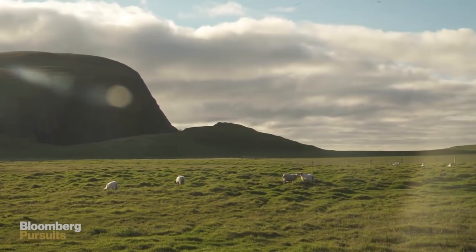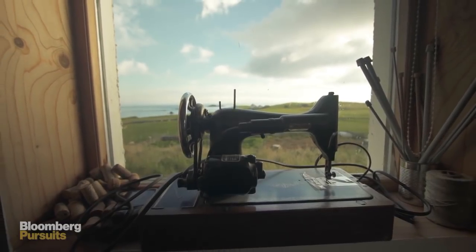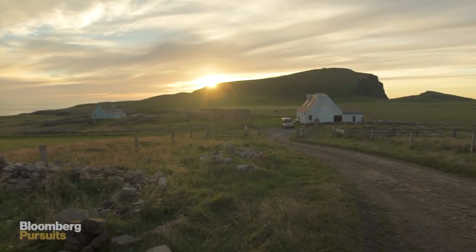The knitting belongs to the island. People stop doing it. They leave the island and someone else comes and carries on. So feeling that I'm continuing a tradition and preserving a heritage is full of satisfaction.